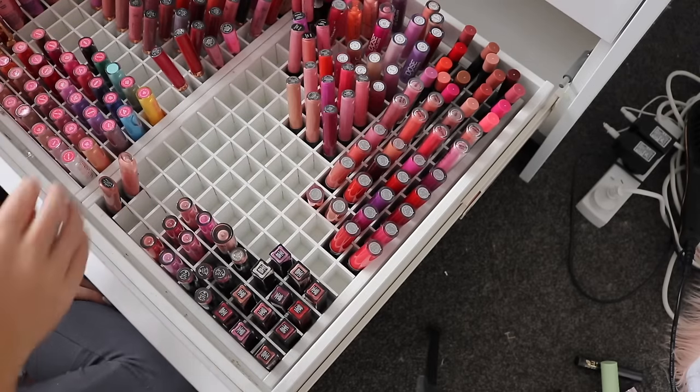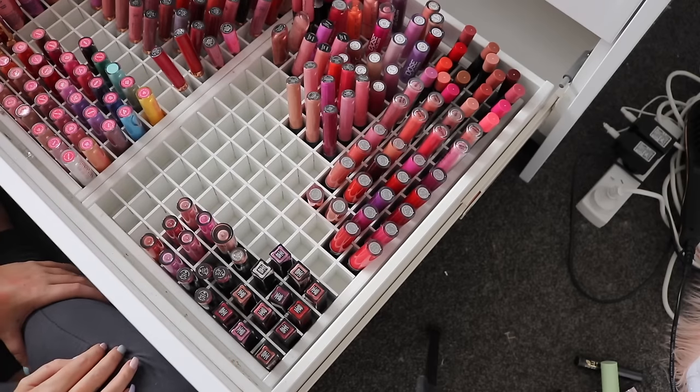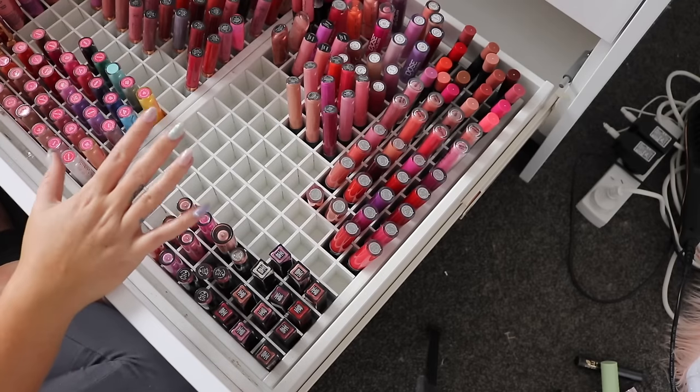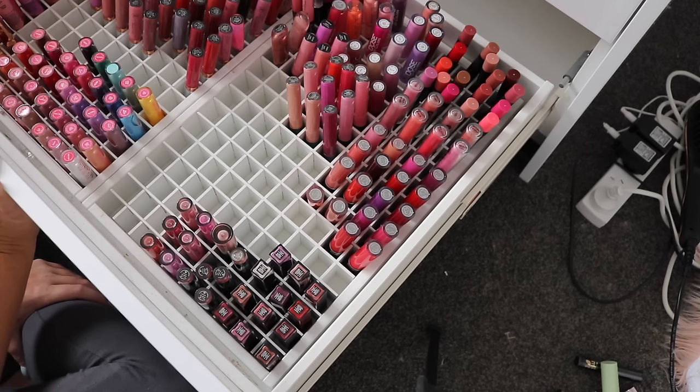Alright, so there we have it. I think that was a pretty good effort considering, as I said, I did do a clear out a while ago of my liquid lipsticks and got rid of heaps of brands I don't like. So now most of these are just favourites. I feel really bad getting rid of my LA Girl liquid lipsticks, though. I kind of regret that. Anyway, I'll get over it.